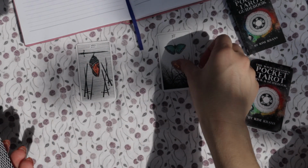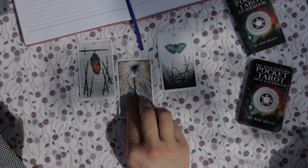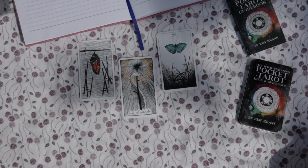The 8 of Swords. How does the deck see me? The 6 of Wands. Our working relationship is the Son of Wands, which is the Knight in this deck. And then a strength is the Fool, and a weakness is the Ace of Pentacles.